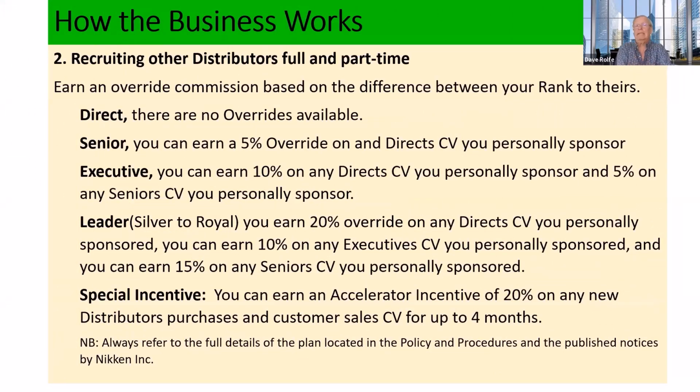The second is the recruiting of other distributors, full and part time. Now, in my career, and it's been a long one here with Nikken, people get enamored with the idea. They want to do it, but not necessarily all of them are going to take this on. Life has a way of changing things. Life has a way of distracting people. So you're going to have full time, you're going to have part time in this area, and they're going to be part of your personal group.